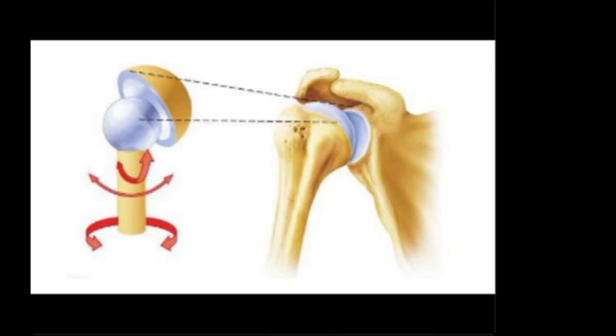So our ball and socket joint is our shoulders. So they move in that ball and socket. And our hinge joints, an example of that is an elbow and a knee. So they move in one direction. So like a door or a one-way road.